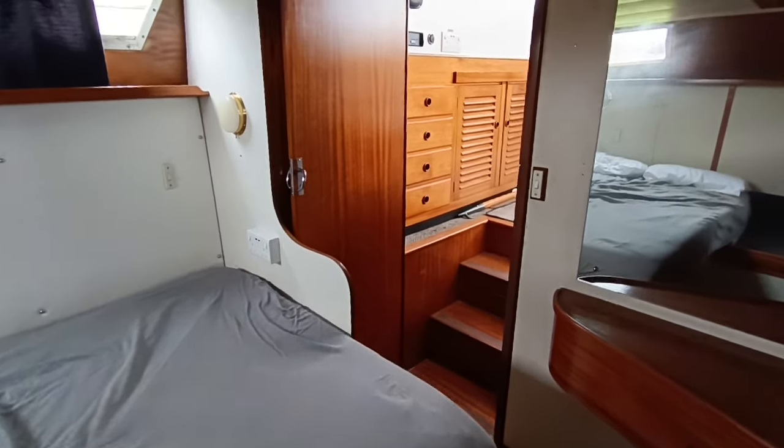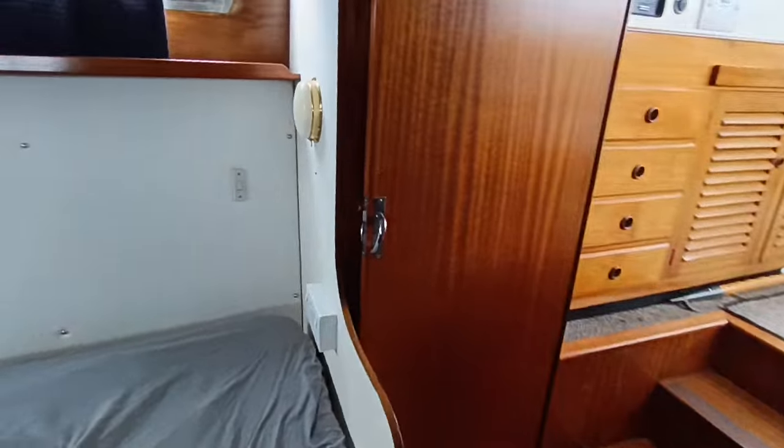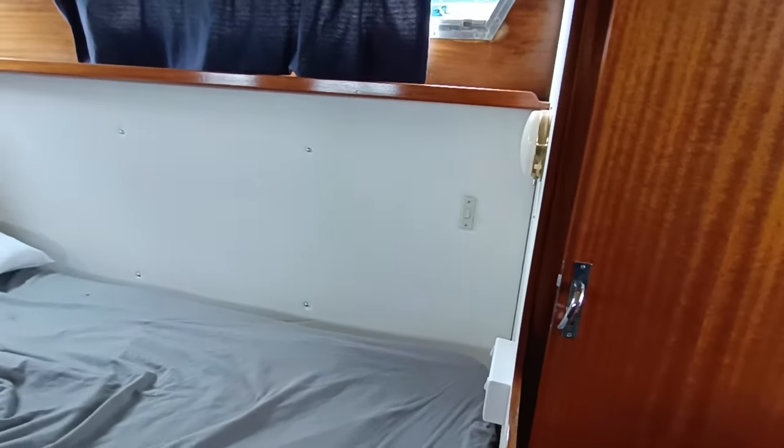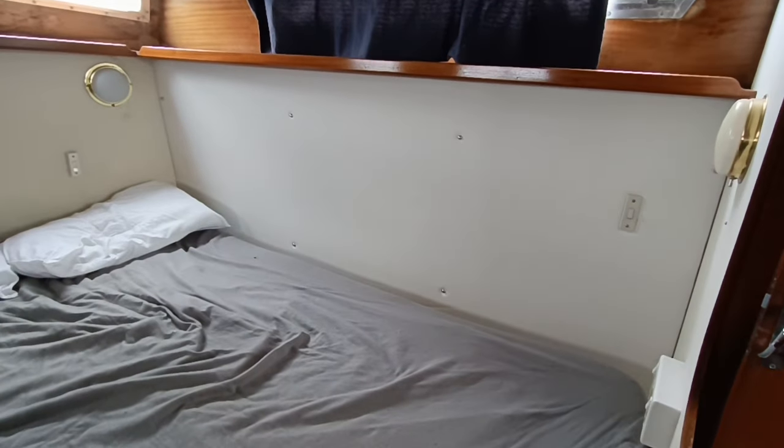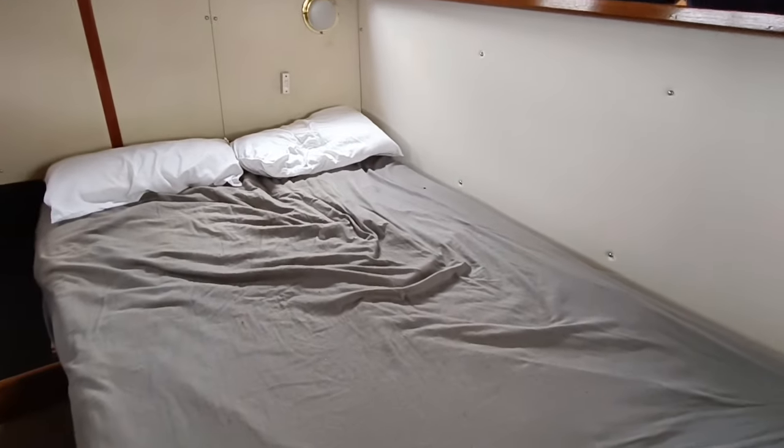Hi, this is Steve Biggs of Boatshed, Norfolk, on board a 1973 Broom European 35. This is the interior, this is the aft cabin we're starting with.